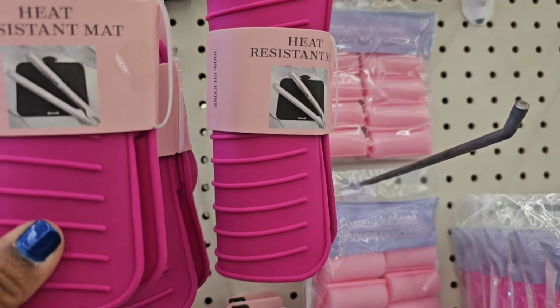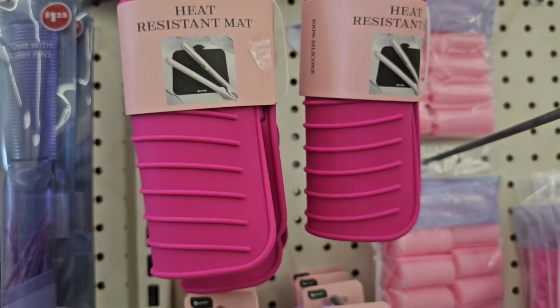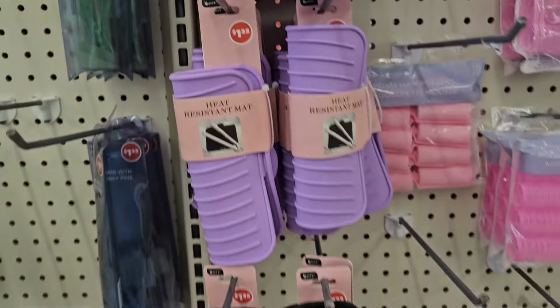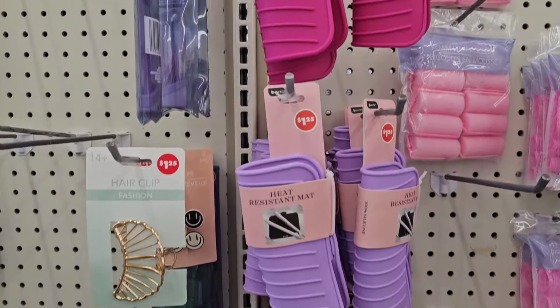Been restocked, the Be Pure heat resistant mat, come in this beautiful fuchsia pink. They have them in purple as well, and they got the black as well. So they've been restocked at the store.